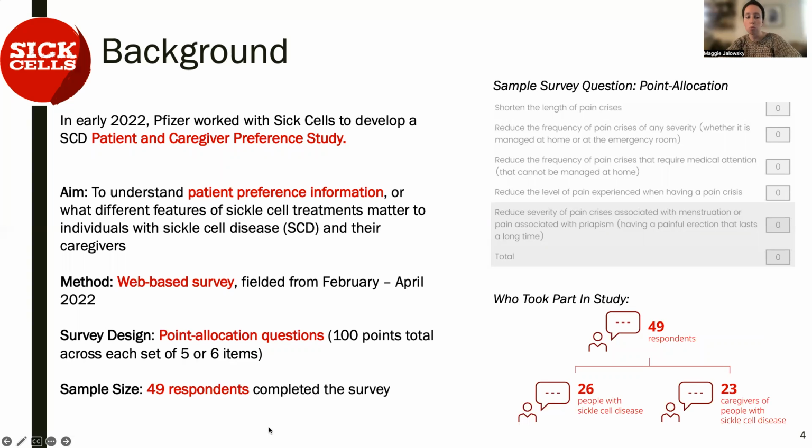The sample size was 49 respondents, and on the right, you'll see the breakdown. 26 of those individuals were people living with sickle cell disease, and 23 of them were caregivers.